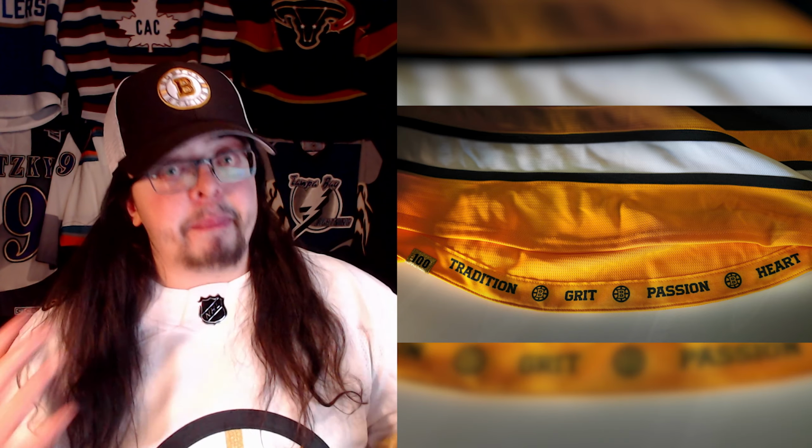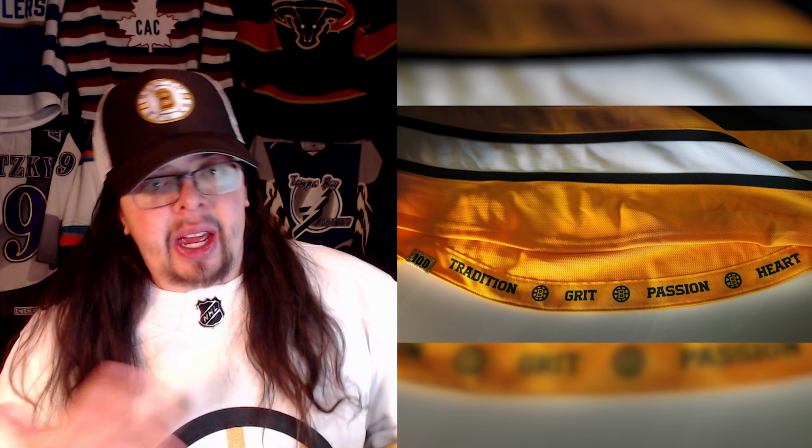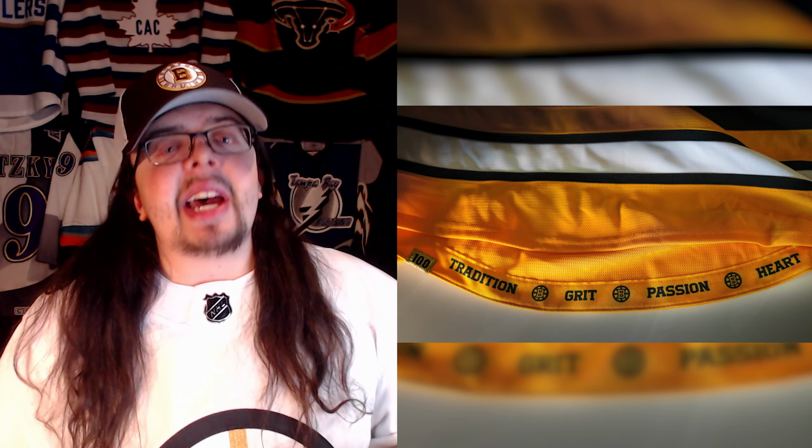You're not going to see it basically all of the time unless you have the jersey hanging up, and if you have the jersey hanging up, it's nice they have a couple more neat little things to look at on the jersey.